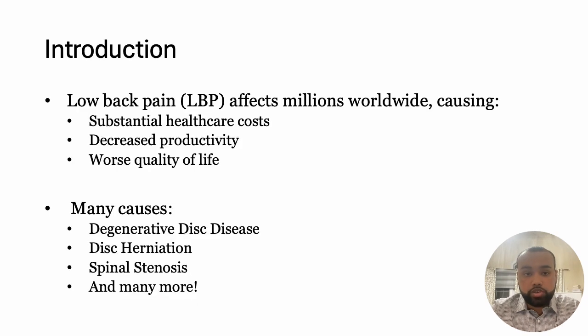And so, an introduction. Lower back pain affects millions worldwide and is a leading cause of substantial healthcare costs, decreased productivity, and a worse quality of life. In many cases, further down the line, it leads to degenerative disc diseases, disc herniations, as well as many more pathologies.